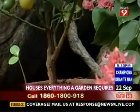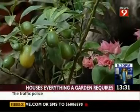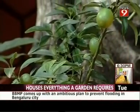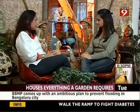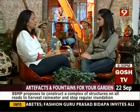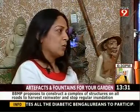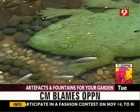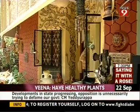So the idea was, one, of course, to bring everything under one roof, so a person could easily do up a garden space. But then again, the concept is not about just doing up a garden with plants like people are doing now. We want to bring in the concept of using a lot of artifacts, and other products like water bodies and good garden furniture, which could actually add to the decor of a garden. So that's the concept behind the whole thing.